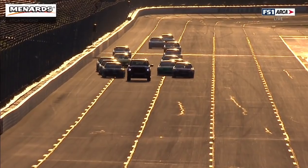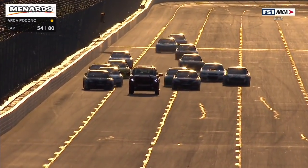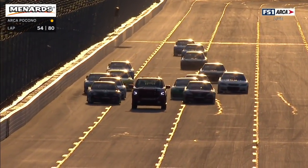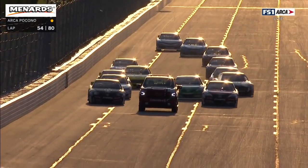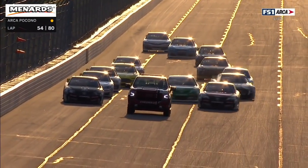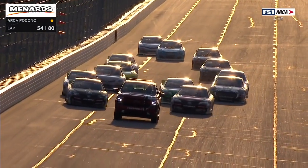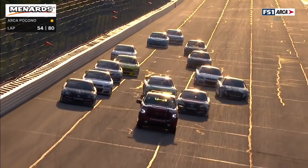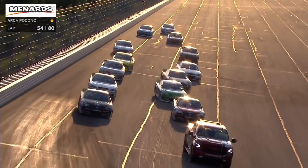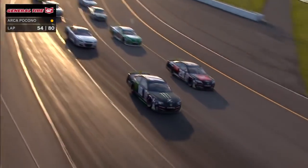Chandler Smith, beyond that, 15 top 5s, 20 top 10s, 8 poles. He's led laps in 17, now 18 of the 22 races that he has entered in the ARCA Menards Series, and should be a force to be reckoned with. Looks like he's going to line up on the inside, as Gibbs has selected the outside here as we get set to go green here with 27 laps.